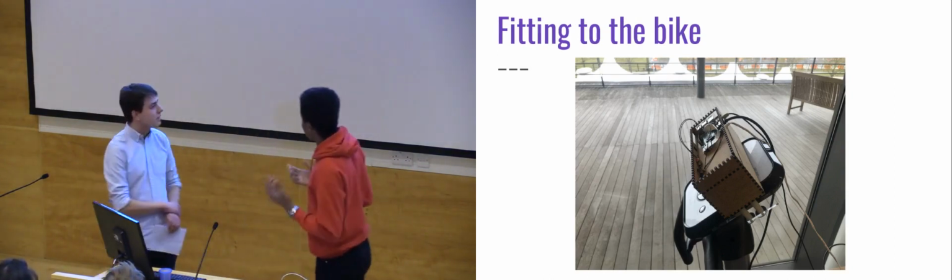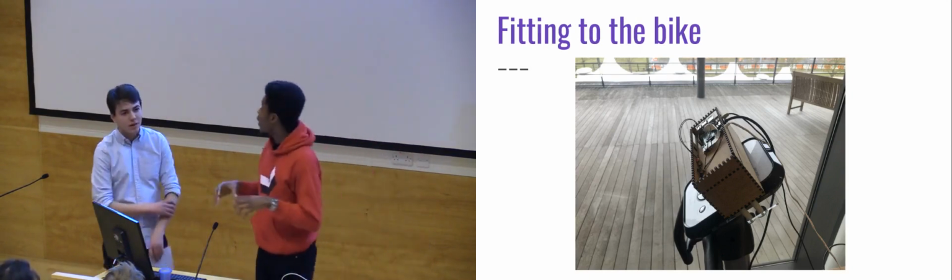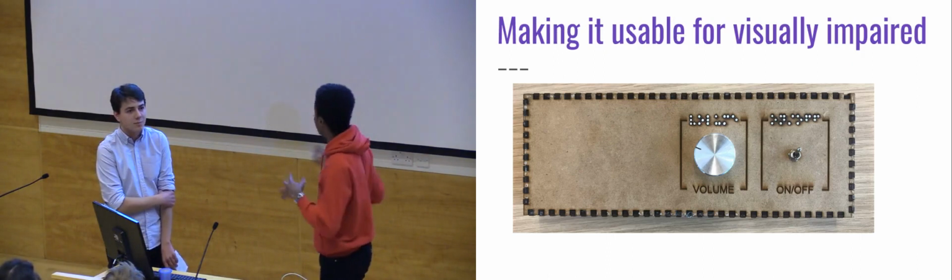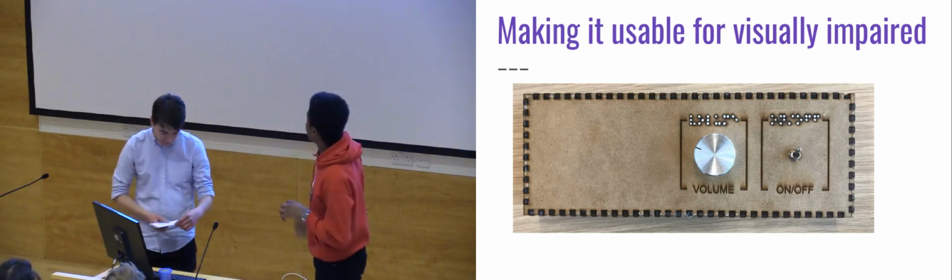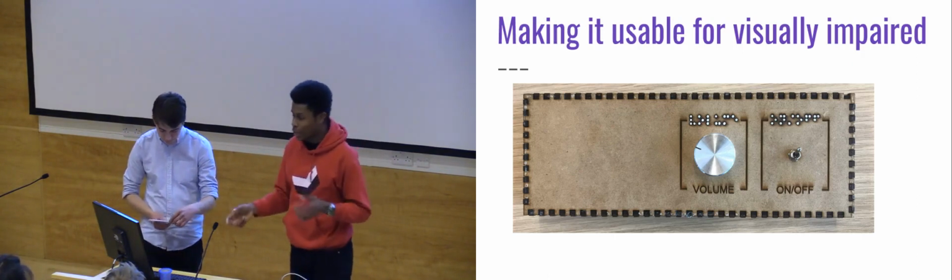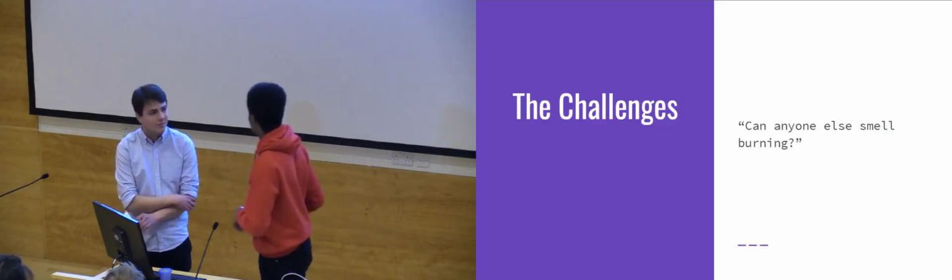We wanted to make a complete product as well, so we've also built a box that fits onto the exercise bike, which basically holds the Raspberry Pi and Pi camera in place. And we also have on the front of the casing two very accessible controls for our product.